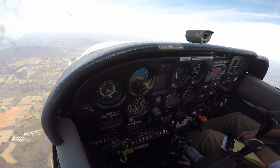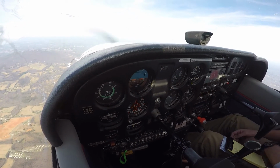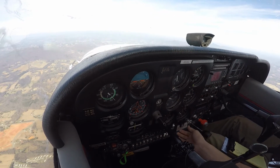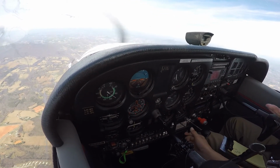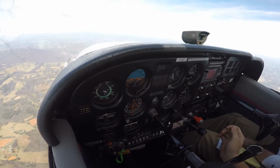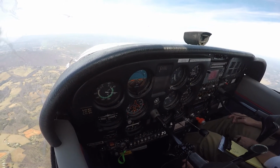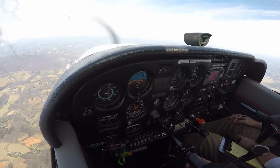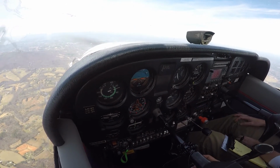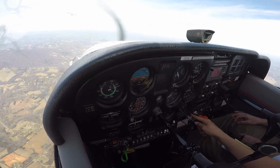Just stay on this heading. Let's do another one, just like the other one. Carburetor heat always comes first in, comes out first, and goes in last. So hold your altitude while you slow down. Very good. And we're at 25 and idle. Yep, 65, idle, looking good.